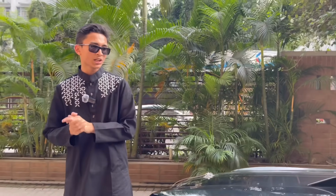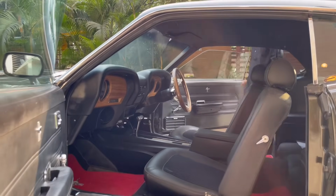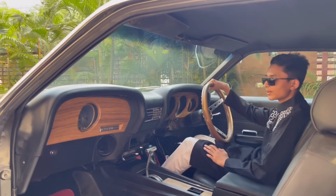That's pretty much for the car's hood. Now let's check out the car's interior. So now let's get inside the interior. So let's open the door, and here we get inside the driver's side. After I get inside this car, you know what I think about it?